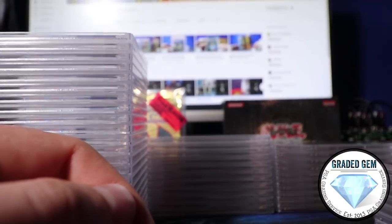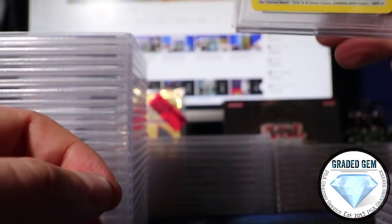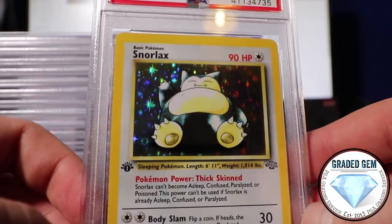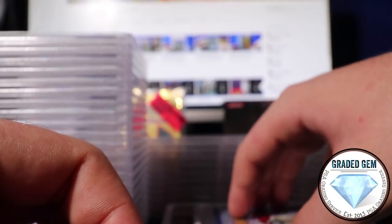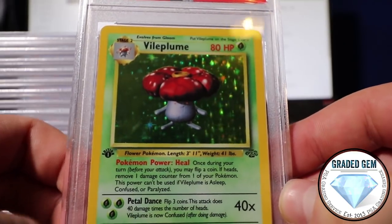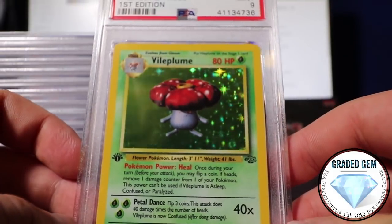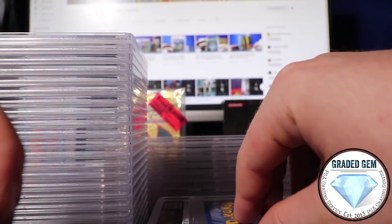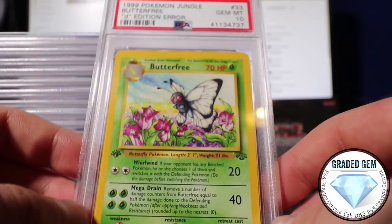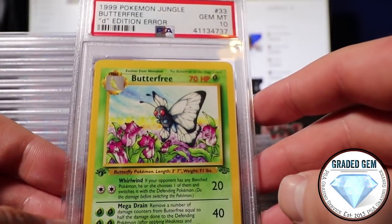Move on to the second lot now. So you got your Gem Mint 10 Pidgeot. Stunner. Your Snorlax Mint 9. I think it's the first time in a long time that these WotC sets have come back either Mint 9 or Gem. Because a lot of the time they get a lot of near Mint 8s, a lot of Mint 9s, because a lot of Gem cards have already been sent to PSA, for obvious reasons. Obviously, the value shoots right up. Butterfree D edition error. As you can see, the D where the first edition should be.